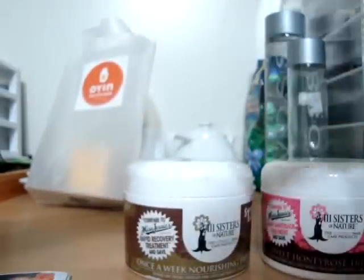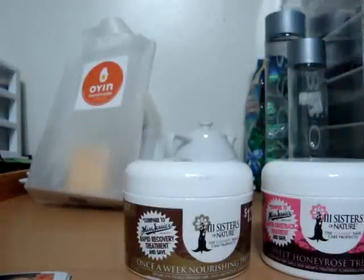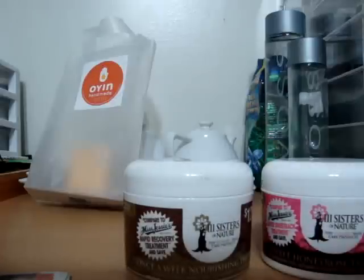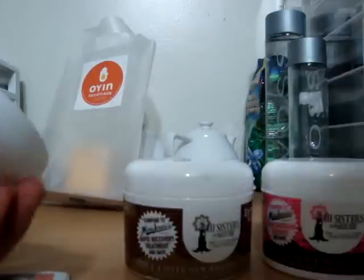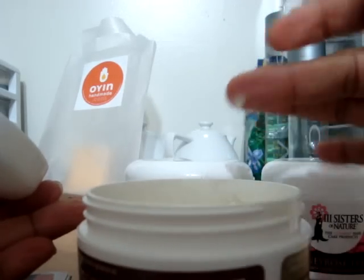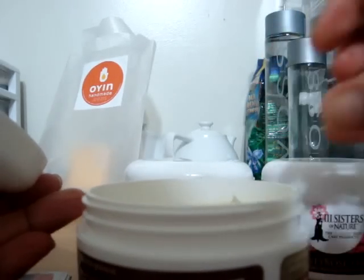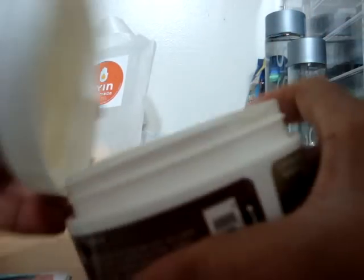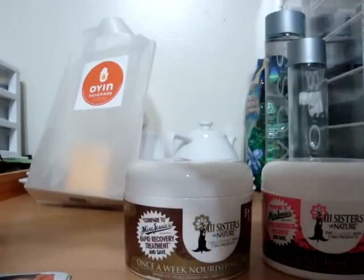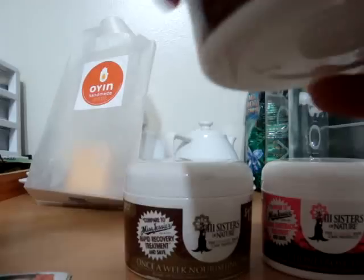Now, the only thing I can tell you about this product is it smells horribly. I do not like the way that this smells at all. And this is how it looks. I actually may put something in it to try to change that smell, but it stinks. It has a chemical type smell to it. I don't know, it's just not a good smell.